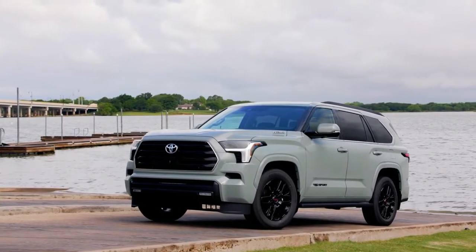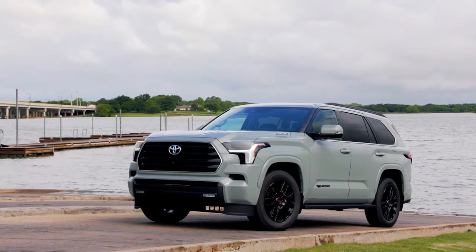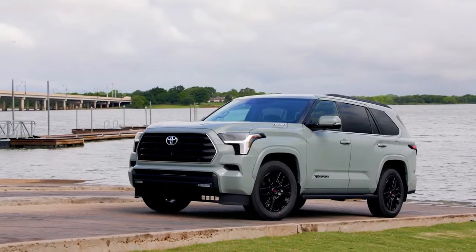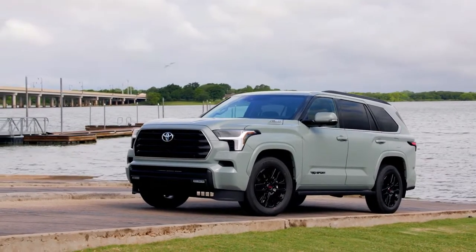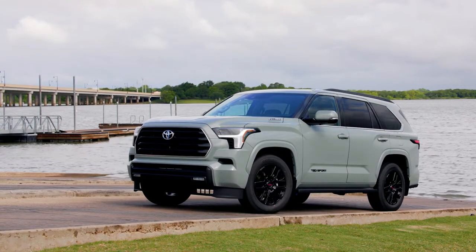The premium cabin experience begins at the first step with standard power running boards that provide access to the standard semi-aniline leather-trimmed seats. Not only are the seats luxury grade, but they also tout stylish perforation and a Capstone exclusive black and white color combination.